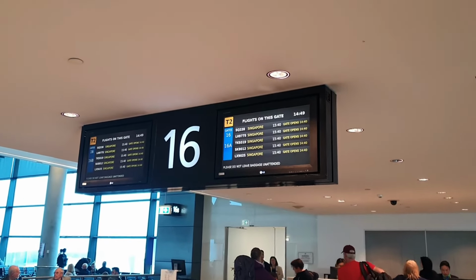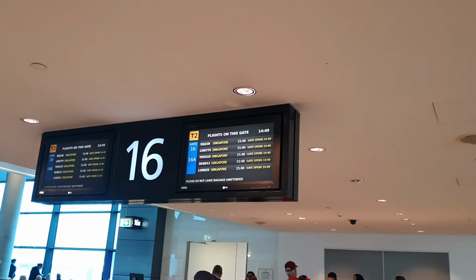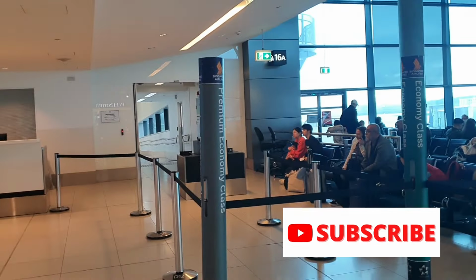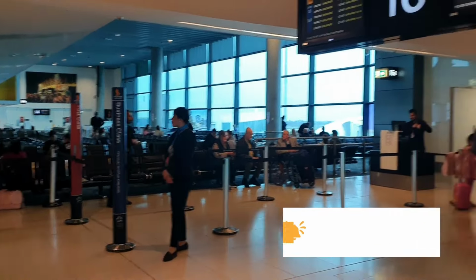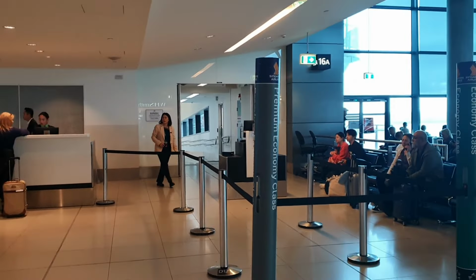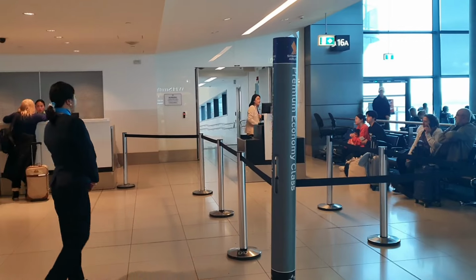We are at gate 16 for Singapore Airlines SQ228 from Melbourne, Australia to Singapore. There are 4 different queues here. So we've got the economy class queue, premium economy class queue, and then business class and first class. So boarding will commence shortly, and we have got our boarding passes. We are in premium economy in row 32, seats F and G.